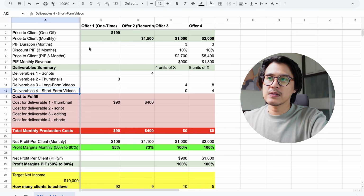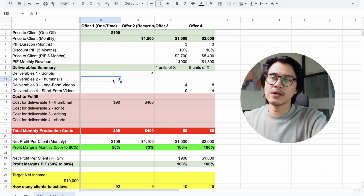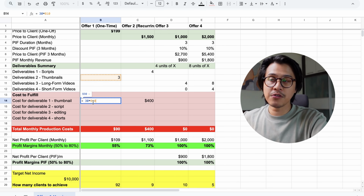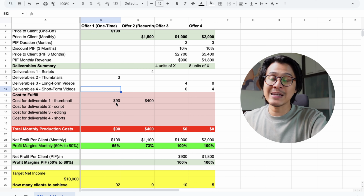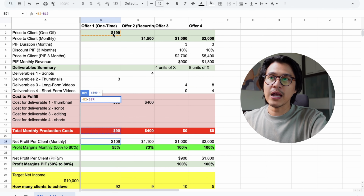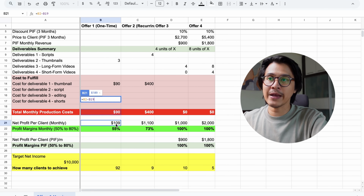Okay. So let's say this is a thumbnail thing. You want to give 3 thumbnails, so $199. Just an example. It costs you $30 per thumbnail to do it. Let's say you outsource this to somebody for $30. So 30 times the amount of deliverables, it will cost you $90, right? So this is the total monthly production cost for this particular offer. The net profit per client is what you get, the revenue minus the cost, 90, which is 109.